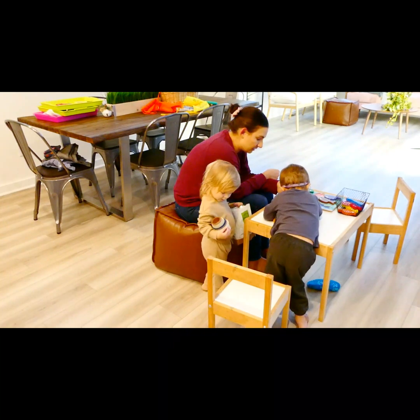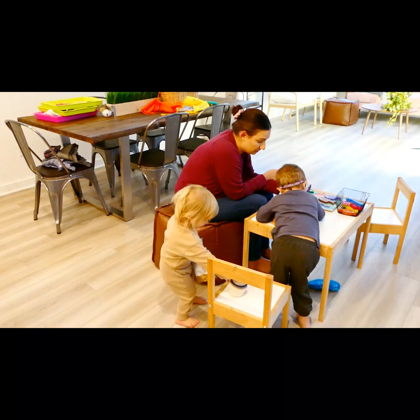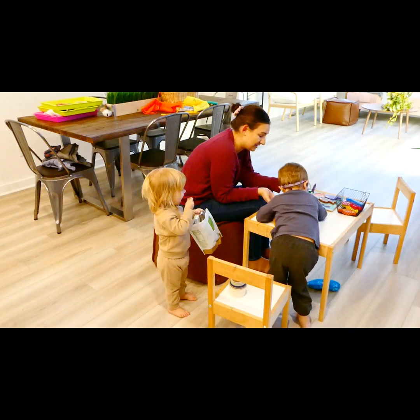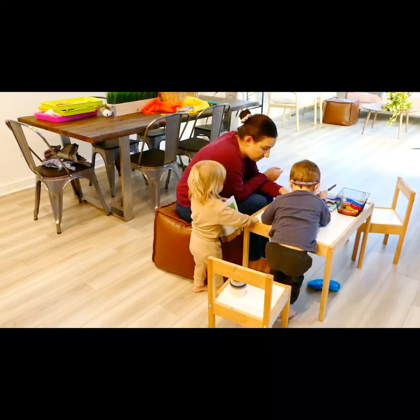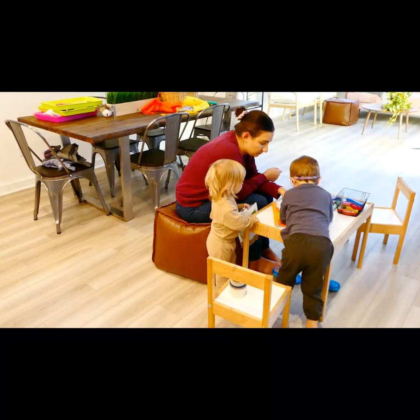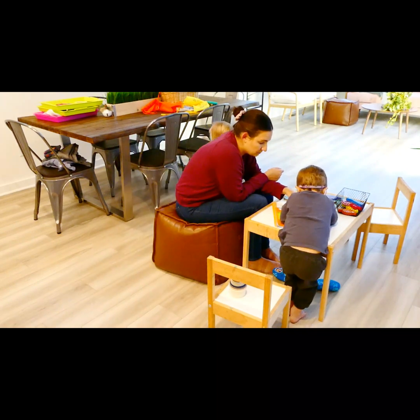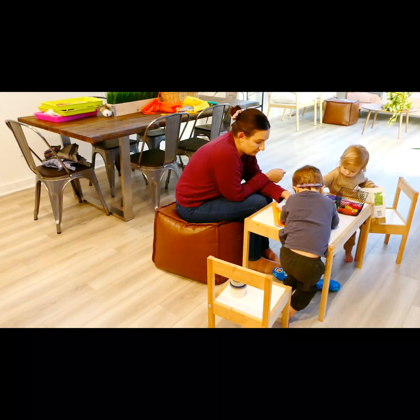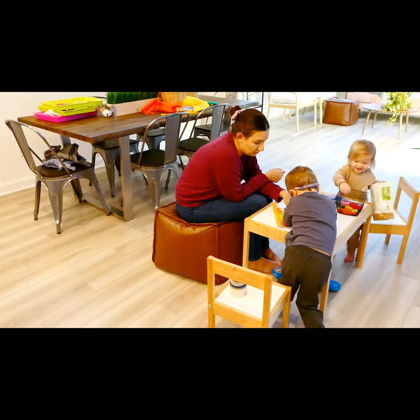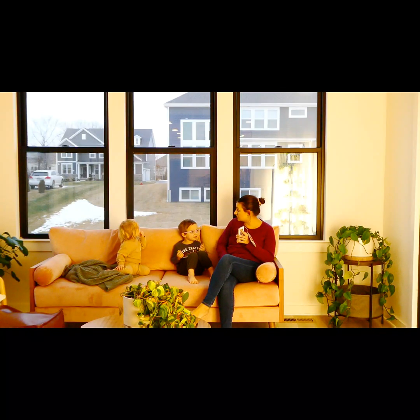So as you can see, the lighting has changed quite a bit. After they finished painting the gingerbread houses, my 2-year-old started melting down because she needed a nap. So we had lunch, they took naps, and now we're going to do our daily work for the day after nap time. So I think right here we're working on handwriting, and my 2-year-old is being a menace and just destroying things. She's supposed to be working on a little puzzle, but she comes and goes as she pleases.